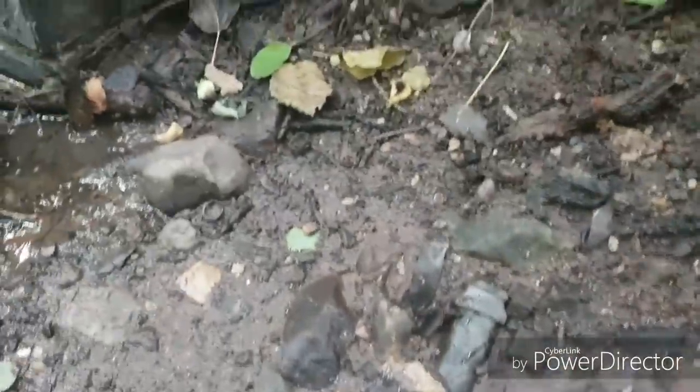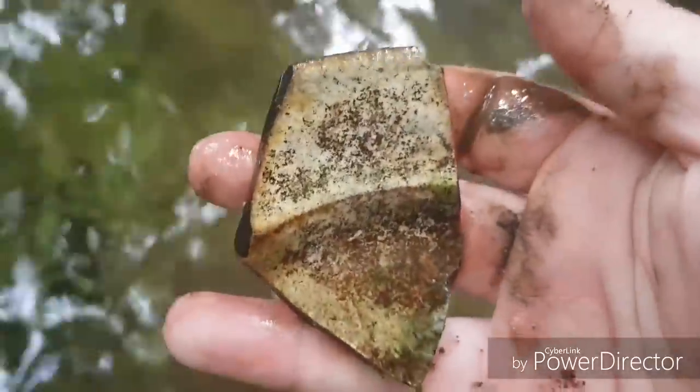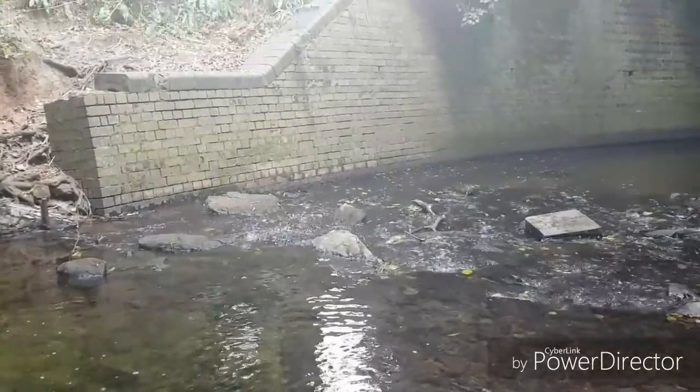So you can probably see there's lots of broken bits of bottles and jars around. So we're just keeping a close eye on those and getting the best ones. Looks like a bit of plate, doesn't it? Tiny bit of pattern left, just a hint. So there we go. I'm going to head down under this bridge now. I'll bring you back shortly.